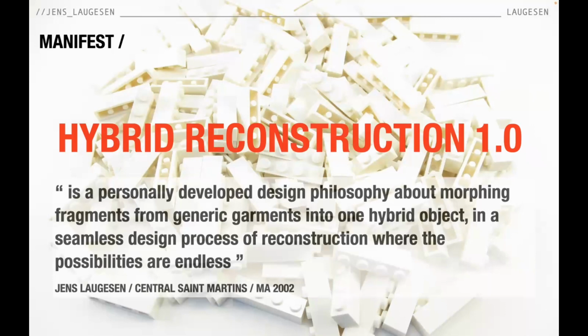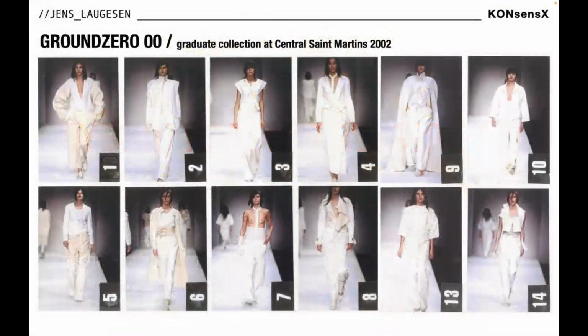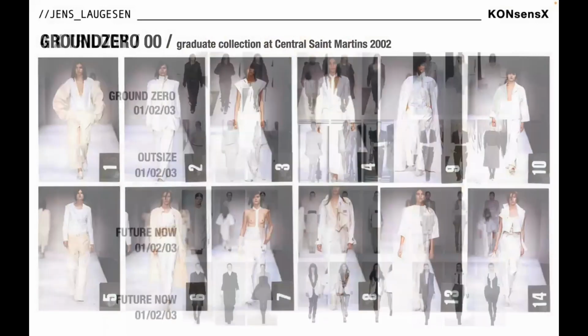Into one hybrid object of seamless design process of reconstruction where the possibilities are endless. So I really like this idea of open endless possibilities of the outcomes. So maybe this is why my final collection was called Ground Zero. It became the beginning of my brand.